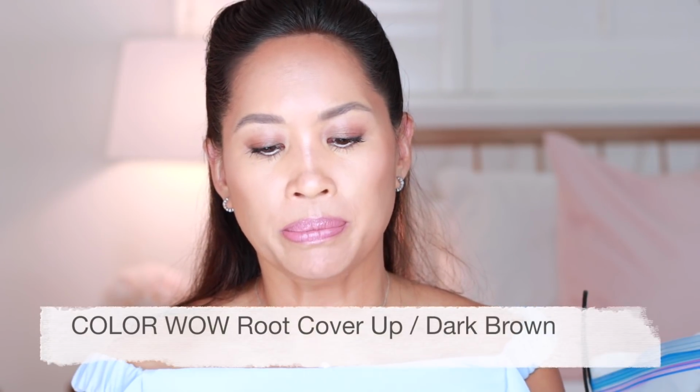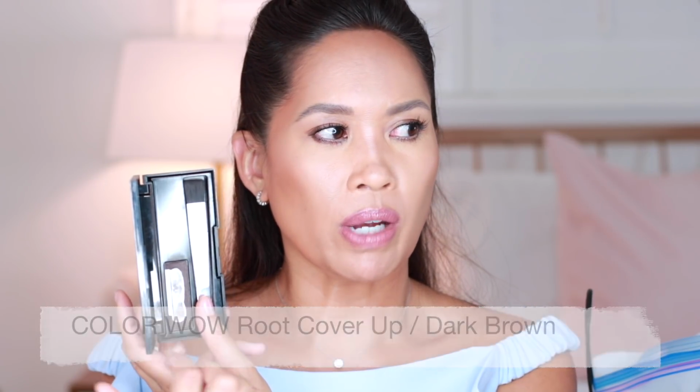Then I have this powder, the Color Wow powder. And I think it's supposed to be waterproof as well. It's a brush, this brush. And then it looks like an eyeshadow. And you put it in here and you can cover your roots as well. So I will use all three of these for different reasons. And today I used them all because I was at the end of that. And then I needed to cover a few more. And then I needed to go in and just kind of, again, fill in some of those areas.